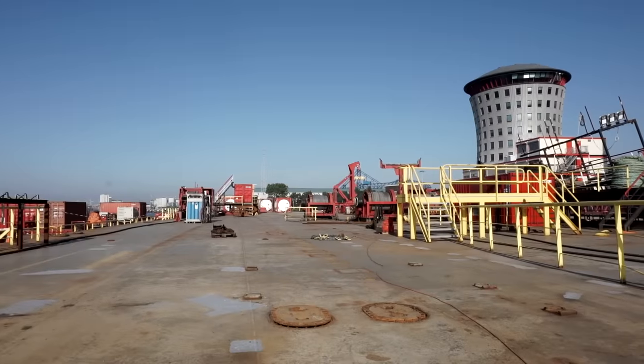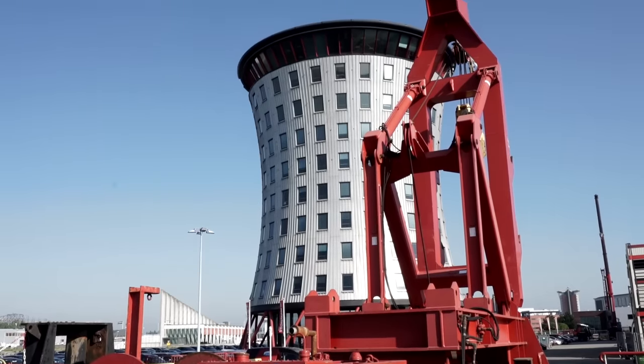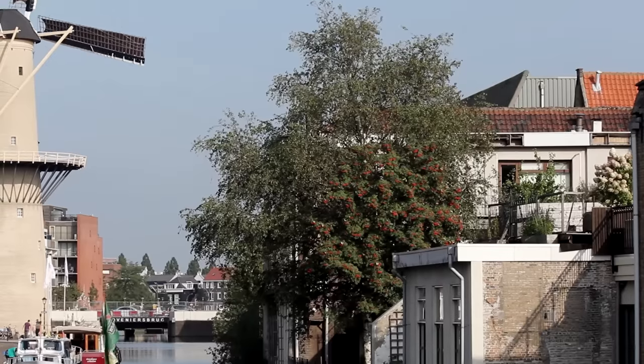The Mammoet teams returned to their dockside base in Schiedam, near Rotterdam. I think the first assessment team was about 4 or 5 people, and then later on we came to around 20. The moment the tender came out, you come up with a full-throttle team, including your engineers, and then you work out the details.